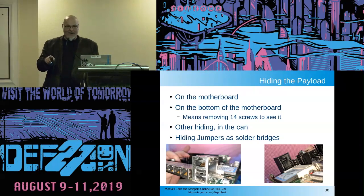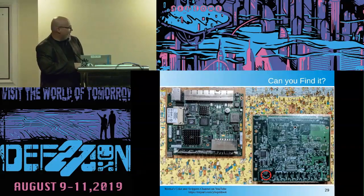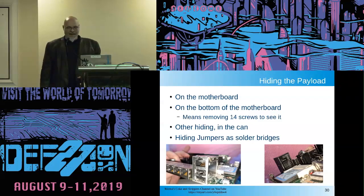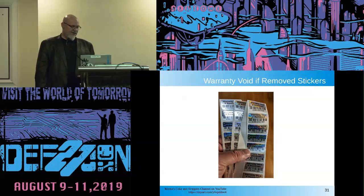Now for somebody to find it, they have to take all 14 screws out, take the motherboard out, turn it upside down, and start desoldering all these cans. There are actually several of them around the motherboard if you look, and seeing if somebody hid something stupid in one of them. So not very likely. I didn't do that for this because I thought it wasn't fair, if you couldn't somehow see it.